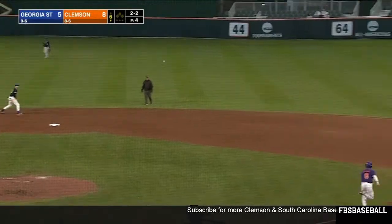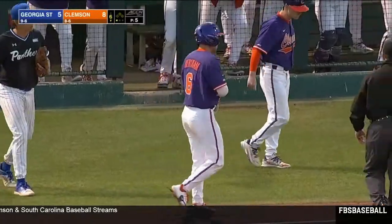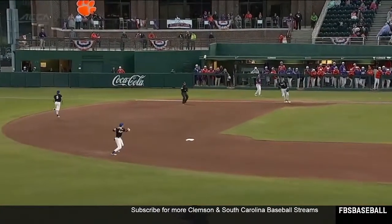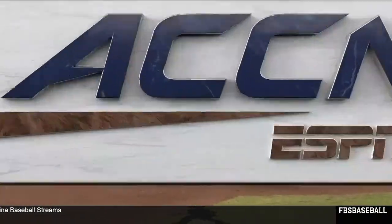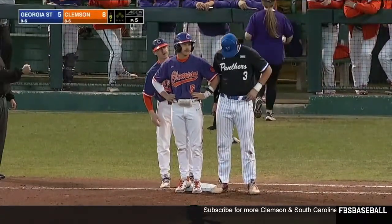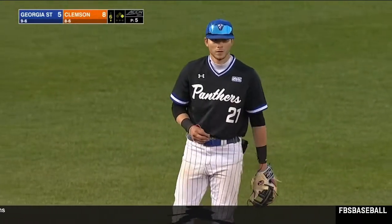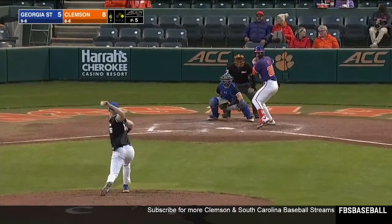Ruiz at short plays the second hop and sails the throw. Great job by Boynton to pull it down, but couldn't land on the bag. That'll be a fifth error in the game against Georgia State. Well, Ruiz just stood up instead of staying athletic. As soon as he caught the ball, he didn't really work his feet very well, and he stood straight up, and the ball sailed on him. Got to get those shoulders lined up, and almost always when guys at this level make throwing errors, it's not a function of their arm. It's a function of their footwork or not staying athletic.